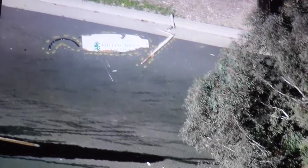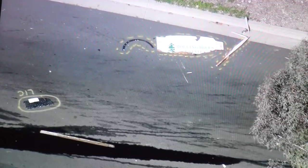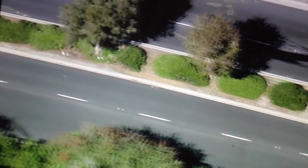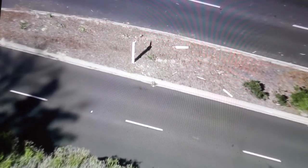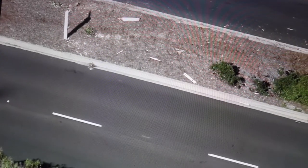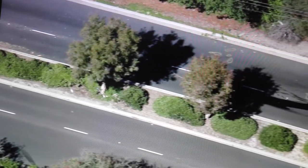That's a sign that says Rolling Hills Estates. Yeah, it was probably in the center. Right there, right there. Yep, the mics, I mentioned that. I wonder if he hit that tree. Oh yeah, there's no skid marks.